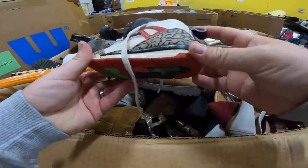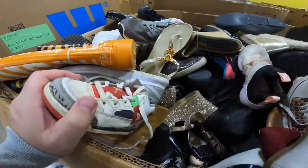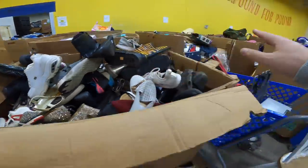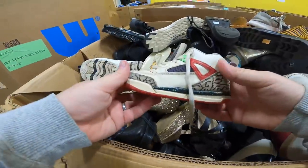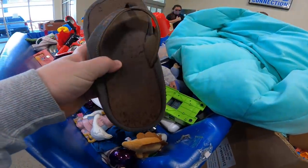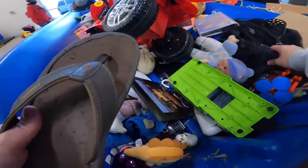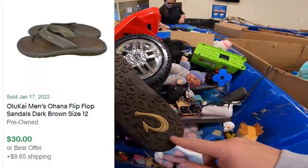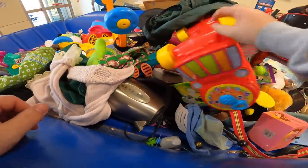This little Jordan right here. This is Jordan 4. Is it worth trying to find the match to it in this huge bin of shoes? Usually once the bins are over here in this area of the store, they've already been gone through. I seriously doubt we're going to find the match to this, but that's cool. We can get this little Olukai flip-flop here. That would be really good if we could find the other one, but there's no way. We're not even in the shoe section. I don't even know where this thing came from. I just talked about this brand in my last video. Look for the Maui hook on there. But I don't think we're going to find a match to it.